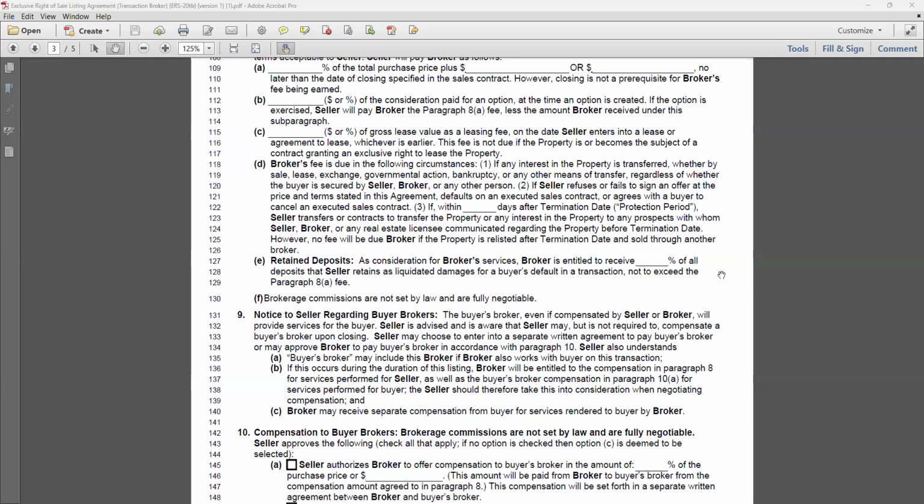You get nothing. Even if you put 90 days here. Yeah, even if you put 90 days, because the protection period doesn't protect you against the property being listed by somebody else. It protects you from the seller doing a deal with someone that was procured during the time that it was listed. Once a listing expires, it's open game. The minute it expires, every agent and their brother can contact that seller and try to list that property. Does that make sense?